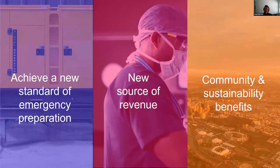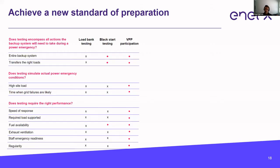So, just to talk to the key benefits of VPP participation for hospitals. There's three main themes. So it's about achieving a new standard of emergency preparation for the hospital, which we'll talk to further, creating a new revenue stream for the hospital, particularly for the engineering department, who isn't usually a source of revenue generation, and the community and sustainability benefits, helping facilitate that transition to renewables.